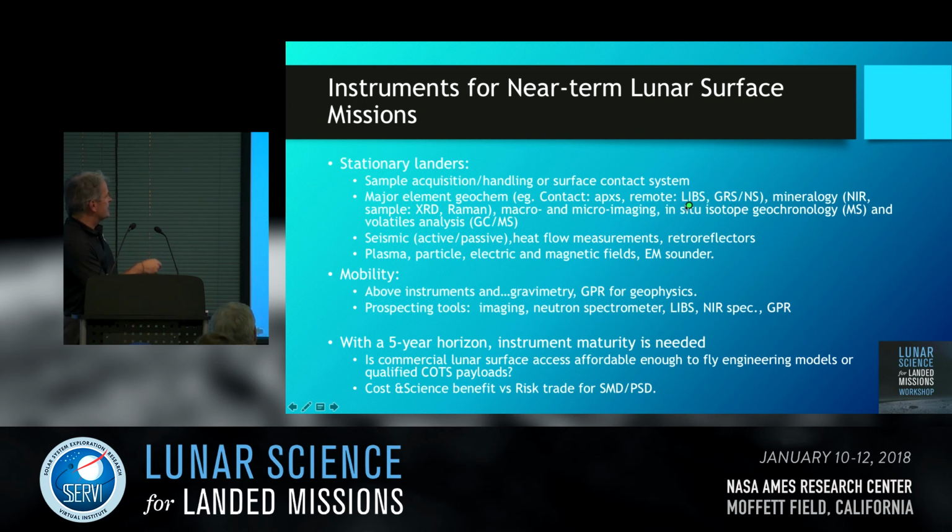Gamma ray and neutron spectroscopy also works for the local region that you happen to be roving over. For mineralogy, the tried and true methods of near-infrared spectroscopy, and for sample analysis, XRD, XRF, Raman, and so on. You'd want to carry imaging capabilities with you. You need, and I would argue you need, in situ isotope geochronology again, a mass spec, and volatiles analysis. For GC and mass spec, this is what we are doing on Resource Prospector.